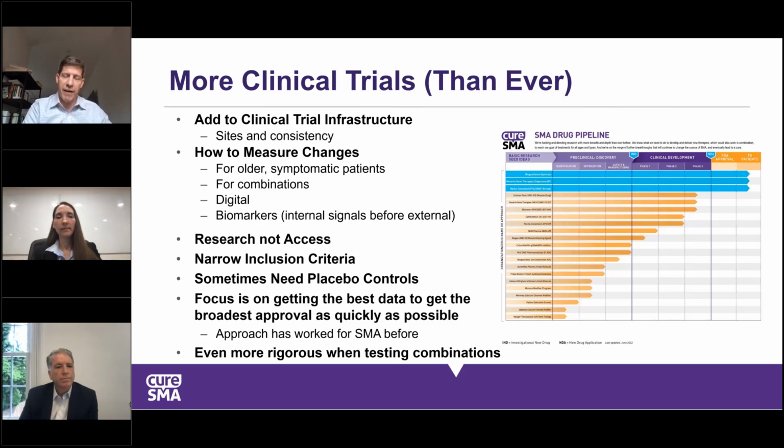Are they safe? Are they effective? And more than anything else as well, can we get the really strong, powerful data that we need from the clinical trials to get approval from the FDA? That's always the focus here.